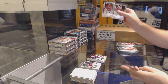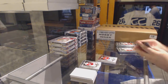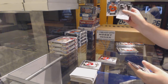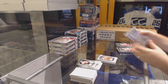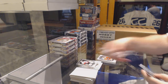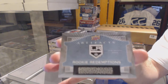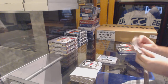For the Montreal Canadiens, $9.99 goalie insert Carey Price. For the Flyers, $9.99 Nick Cousins rookie. We've got a rookie redemption, L.A. Kings. Rookie redemption for the L.A. Kings.